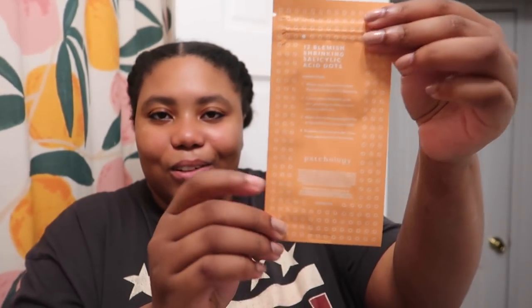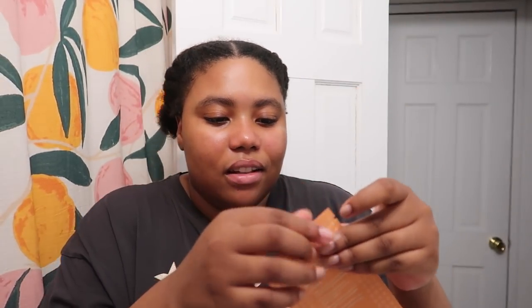And then I'm gonna try out the Patchology breakout box. I'm gonna try the salicylic acid dots. They come in these cute little mini packs. So I've got this, gonna go on that bad boy because it is massive.